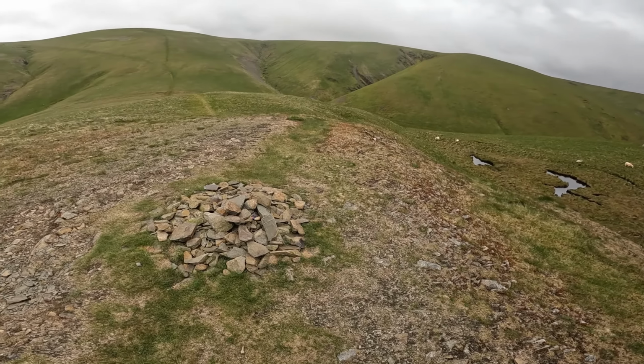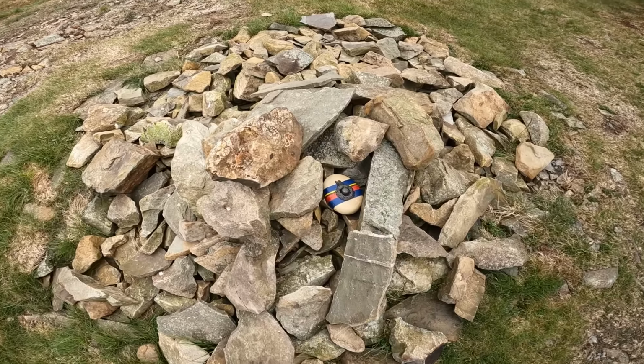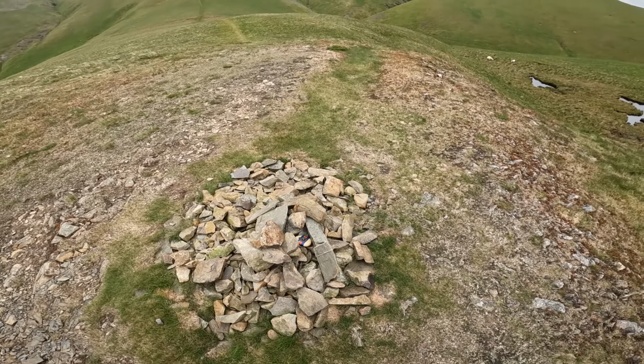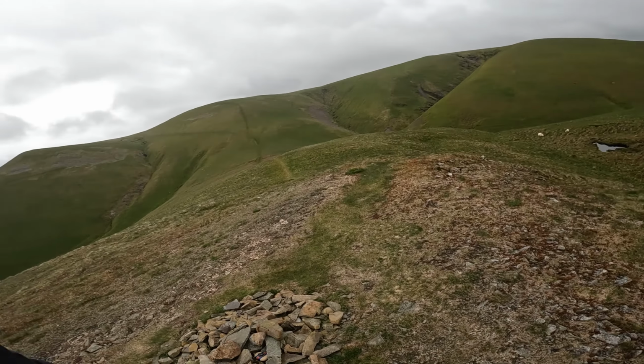We're on the summit of Scafell Fell. Oh, what's that? Something personal to somebody, no doubt. Still very windy. The beanies come on. The rain jackets come on. Showers keep coming and going.